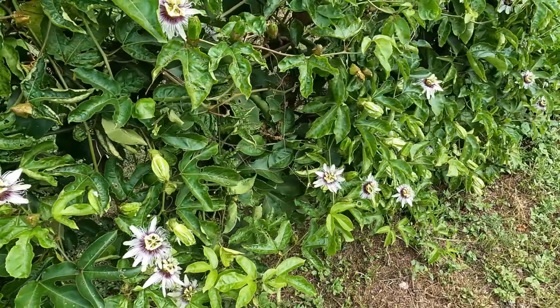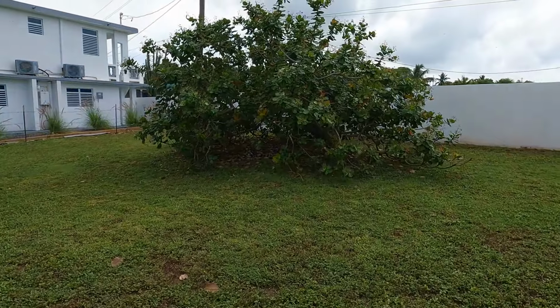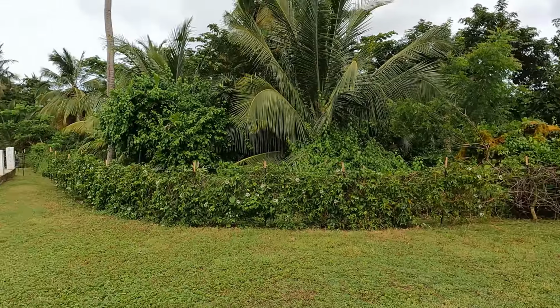And basically, passion fruit is pretty easy to figure out. When it's ripe, it falls on the ground, and you just do a daily round to go and pick up some of the fruit. So easily could be grown here on Vieques. That's another cashew tree right there.